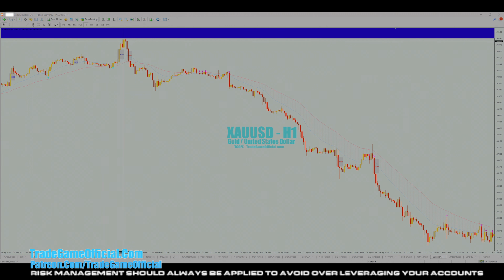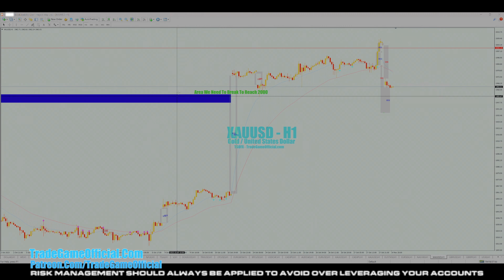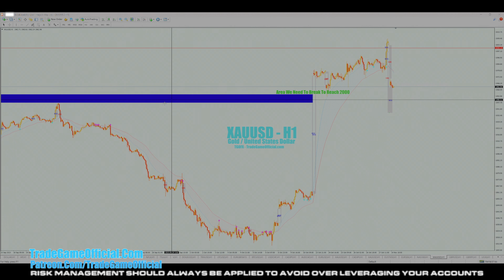Yeah, so if you pay attention, it dropped from there. Man, this thing is annoying. So anyway, let's pull it back. So it dropped from right here, right? And that's around 1950. So we'll look again.